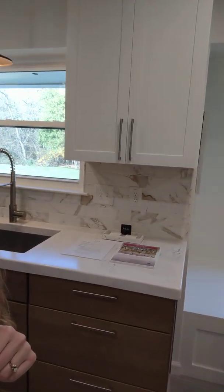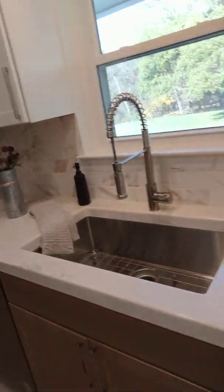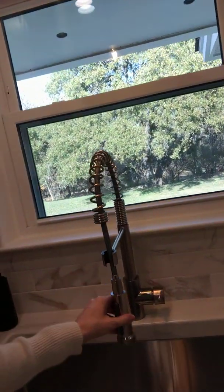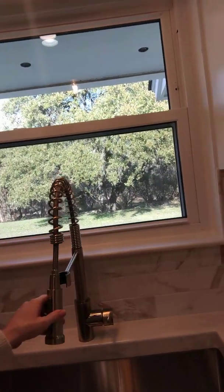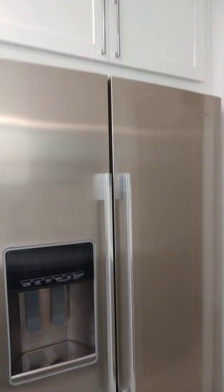So then on the other side of the kitchen, you've got more cabinetry, and you've got your farmhouse sink, this really cool, very versatile sort of faucet. And then we've got the microwave, dishwasher, and your fridge all built in. So let's walk through the kitchen.